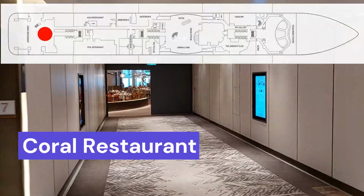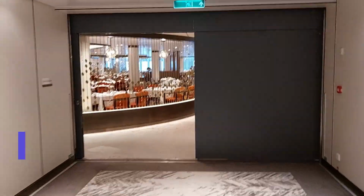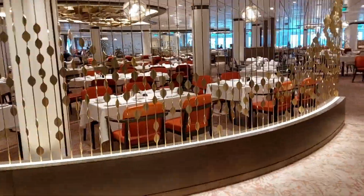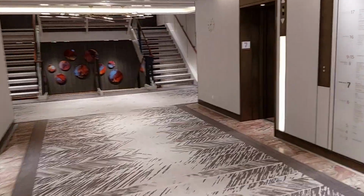I'm not going to go all around there because guests are in there having their breakfast, and I don't think they would appreciate me walking in there talking and disrupting them. Let's just have a quick look in. There we go. That's it. Let them enjoy their breakfast. I don't think I've eaten in there. No, actually, sorry, I did eat in there. We did eat in there one night.